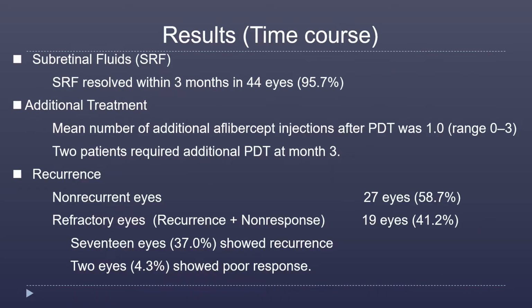In 44 eyes, the SRF resolved within 3 months, and it resolved at 4 months in 1 eye, and 1 eye had persistent fluid during follow-up. During the 6-month study period, 27 eyes showed no recurrence with no additional treatment, 17 eyes showed recurrence, and 2 eyes showed poor response.